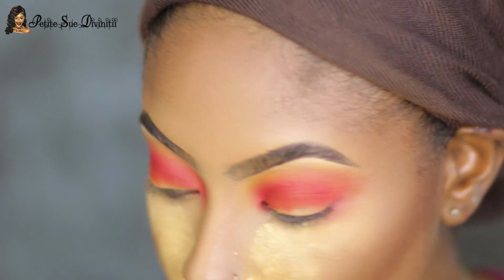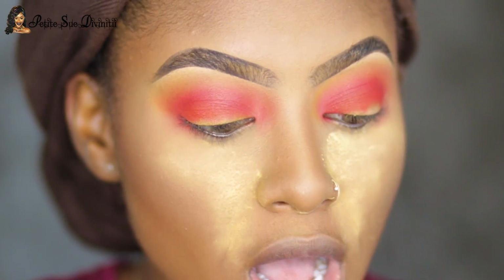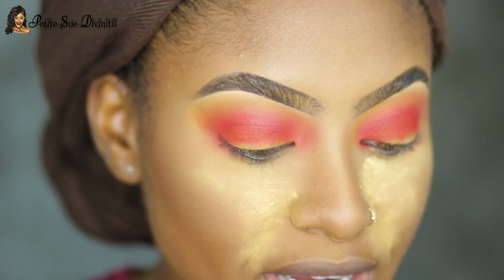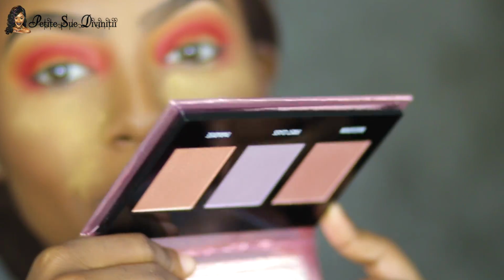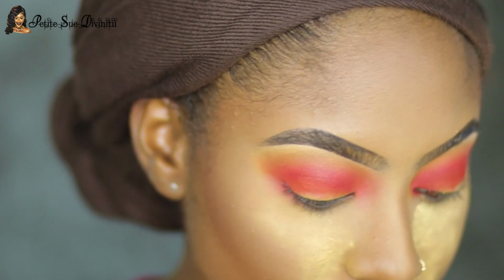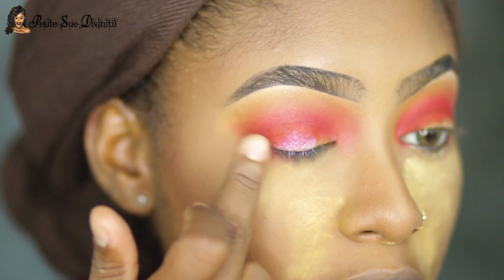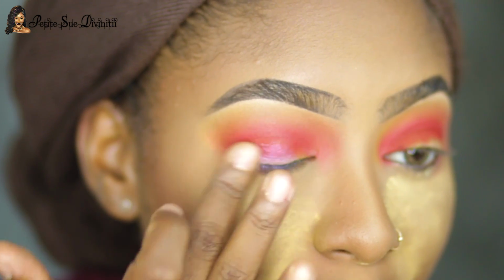I'm going in with my Black Radiance True Complexion 3D highlighter palette to go on the lower lid area right there. This has some gorgeous colors inside. It's coming up a bit more washed out than it really is. I want to go in with First Class, which has a purpley hue to it. This one I'm going to use my finger, since I'm not going for a cut crease or anything. This is absolutely gorgeous. It's well pigmented. This is so pretty, guys.